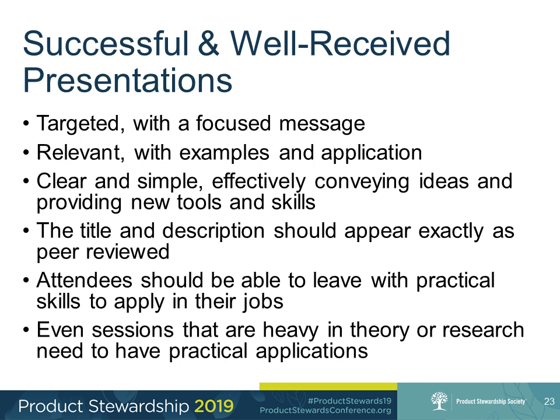Just wanted to talk quick about your presentation and what is a successful, well-received presentation. So make sure it's targeted, has a focus message. It has examples and applications, so attendees who come really like to have things that they can apply when they get home on the job. Clear and simple, effectively conveying ideas and providing new tools and skills.